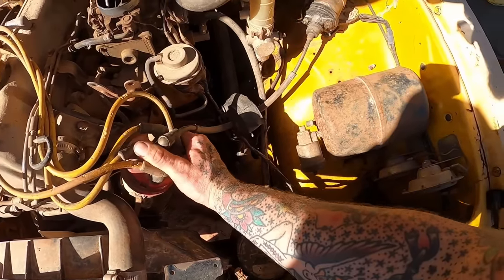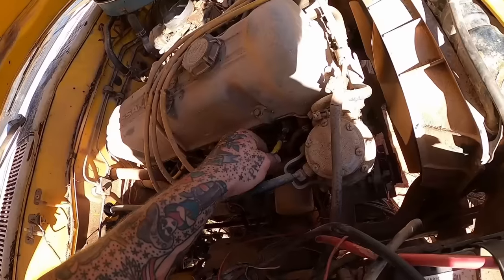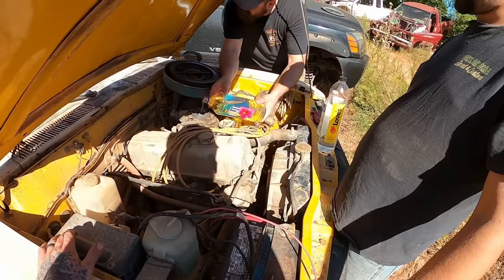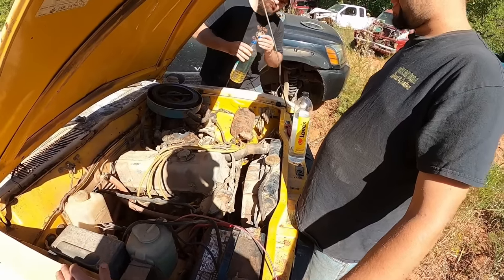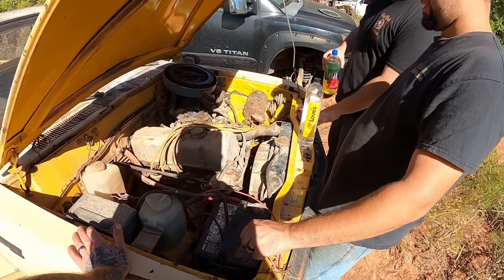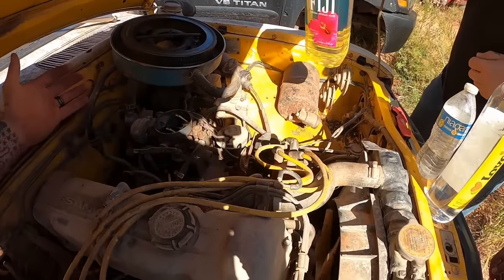Make sure it's in neutral. All right. There we go. We're good. We're sparking. All right. Yeah, give her that special blend of Fiji. Don't forget that bottle's the same size as this motor, 1.5 liters. You ready? Oh, baby. She got idle.